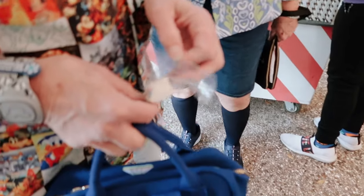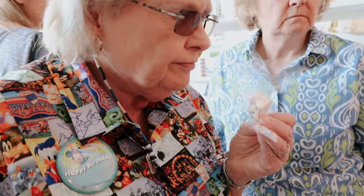He's trying a marshmallow here. We're at Some More Love. She's trying birthday cake.